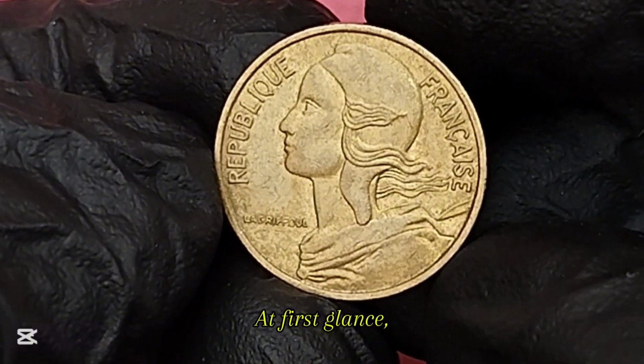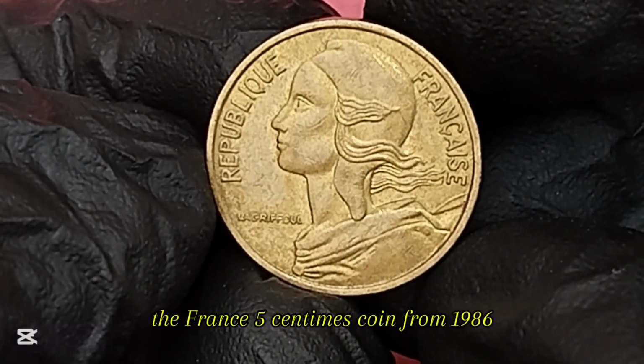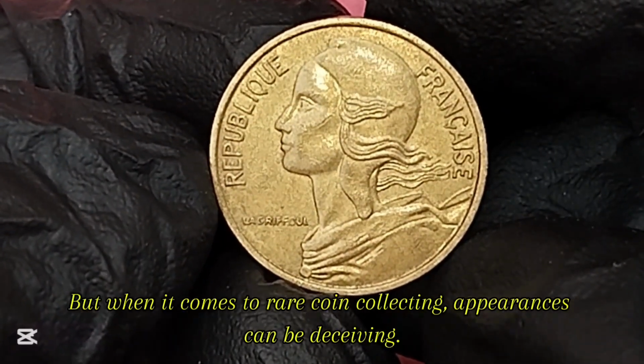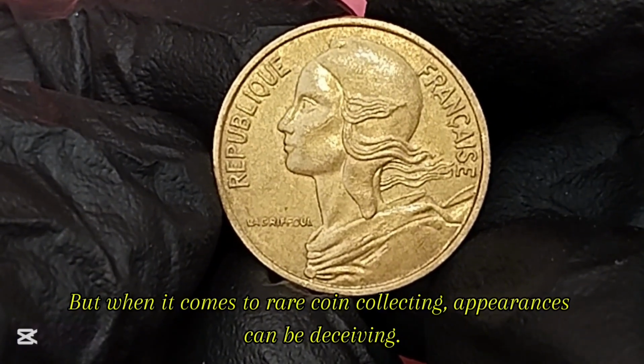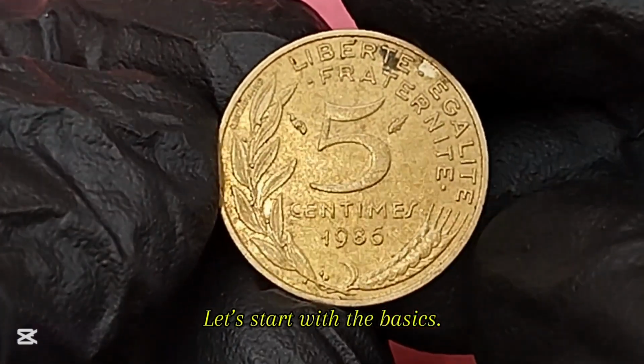At first glance, the France 5 centimes coin from 1986 may seem like just another worn-out piece of metal. But when it comes to rare coin collecting, appearances can be deceiving, especially with this coin. Let's start with the basics.